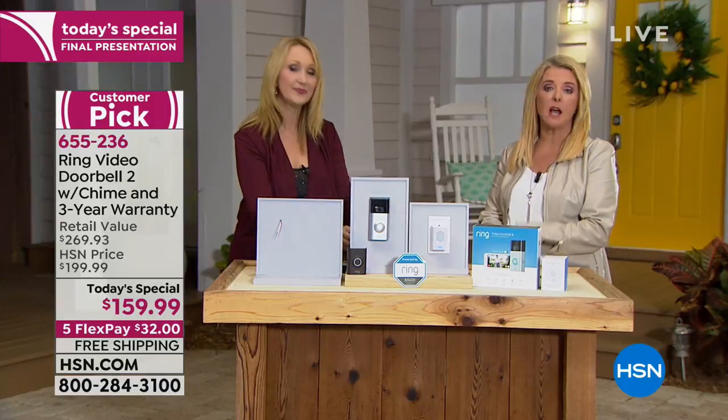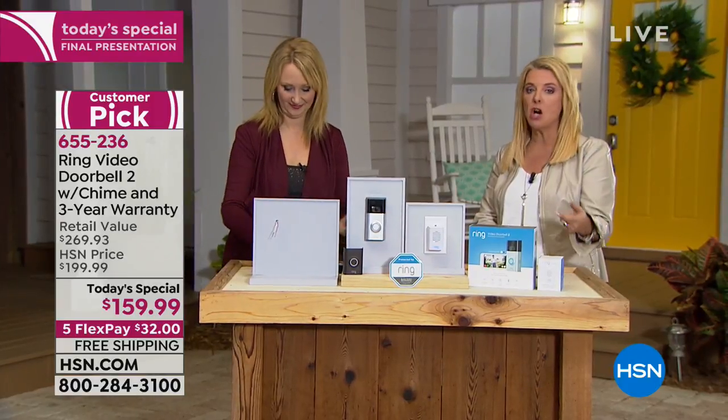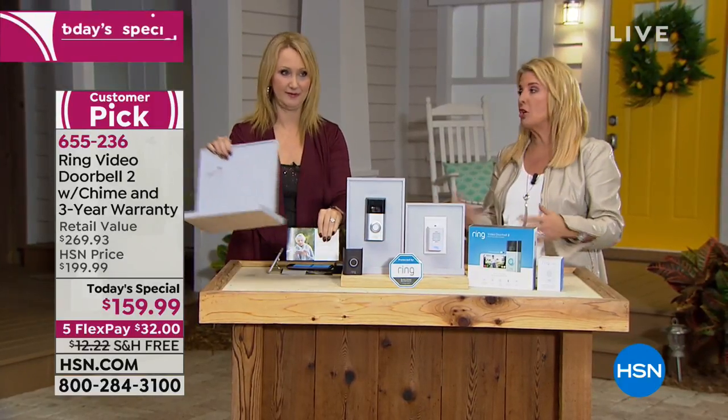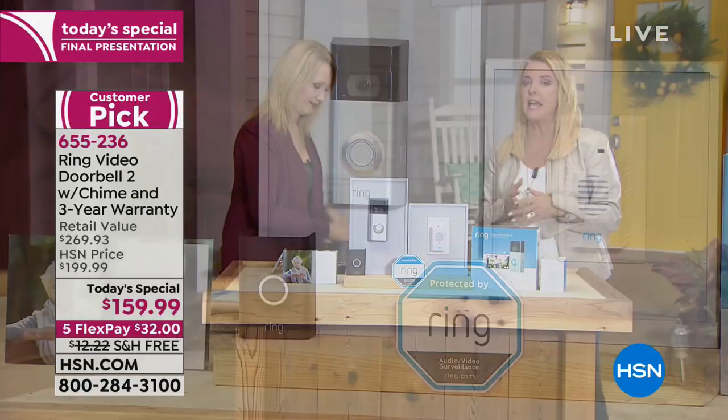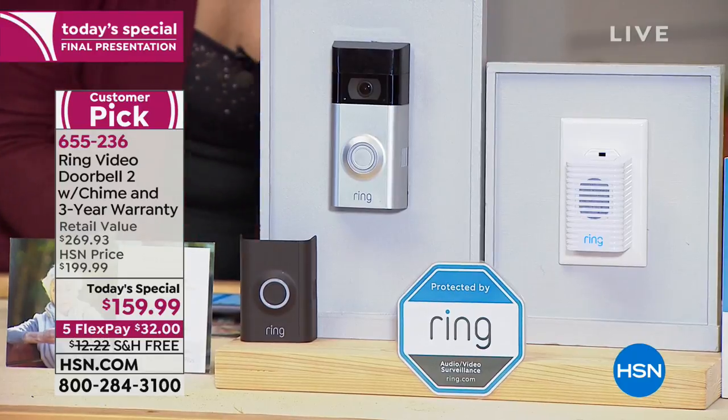It's brilliant. And it's a great time to upgrade, too. You might not have the charm or the chime, and that's included with ours, so you could do the same thing. And even you might have a Ring in your front, and you just want to put one in your back. Because again, this is giving you that sense of security on any entrance or any area of your home because it's motion. People don't have to ring the bell. It actually will go off when there's motion in that area that you've defined that you want to see what's going on. So really, you could put it almost anywhere you think of.